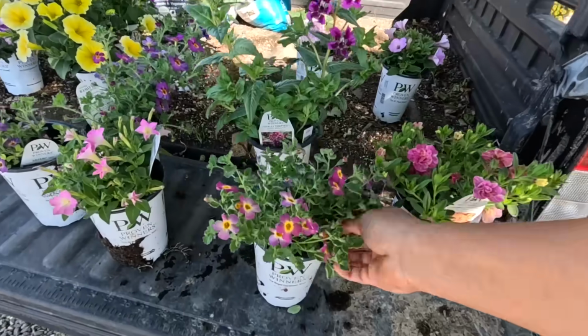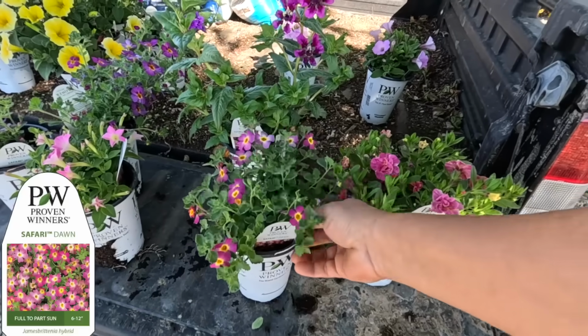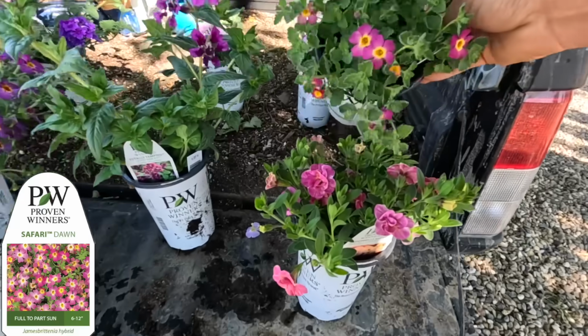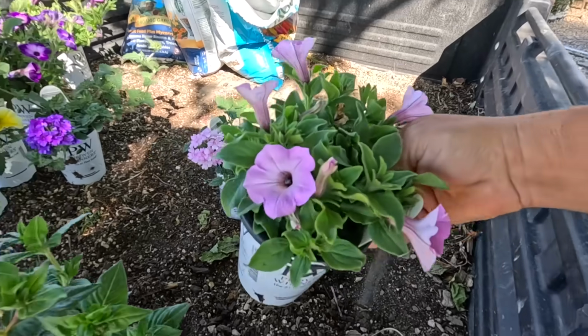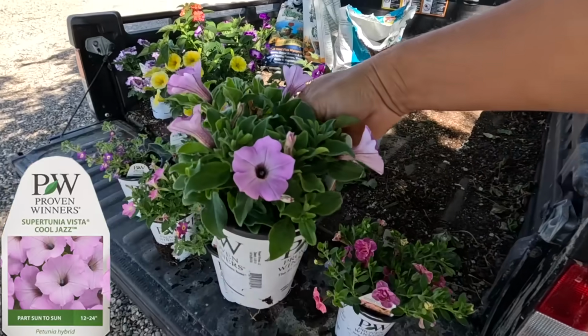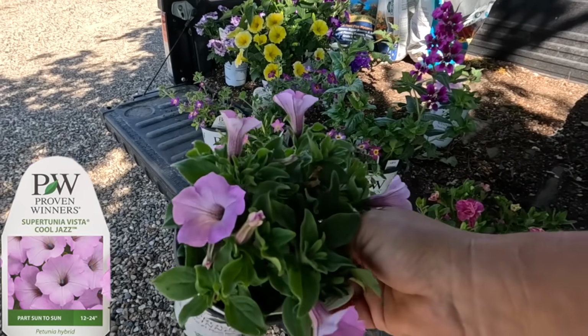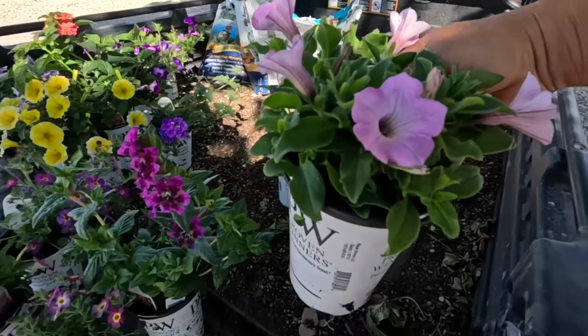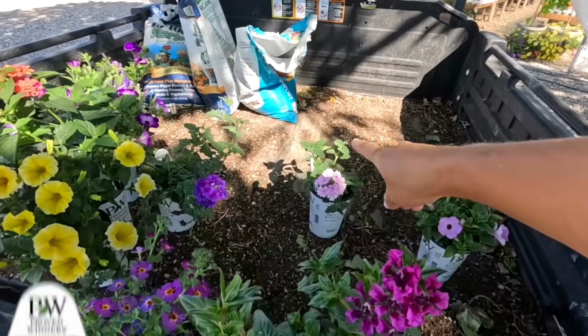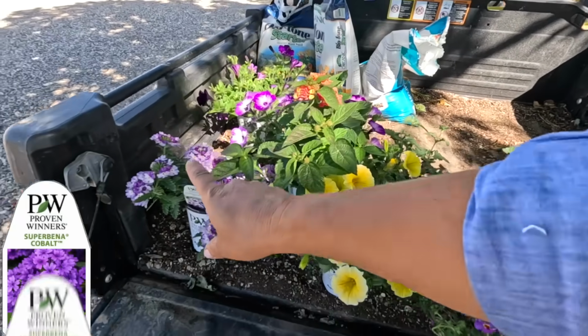We've also got some of the James Britannia. This is the Safari Dawn variety, which also looks really pretty with that Super Bells. This is a Supertunia Vista Cool Jazz coming out next year. So it's like the Jazzberry in kind of growth habit, but it's got a much lighter pink bloom. Then we've got the Superbena Pink Cashmere, Cobalt, Sparkling Amethyst.